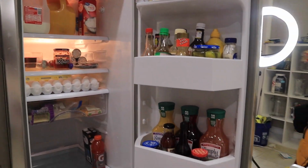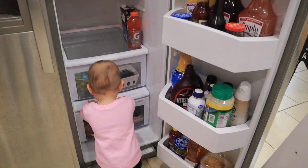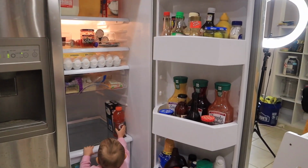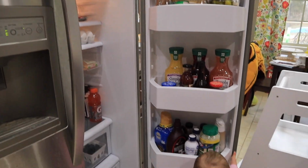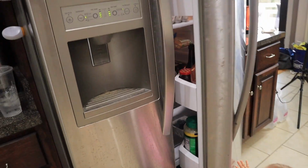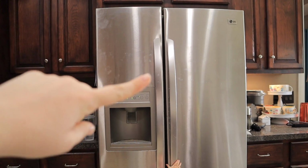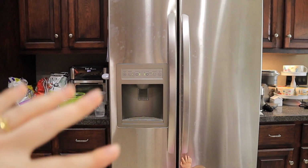So I just kind of tidied this up, moved the juices over here. And yeah, it is looking so much better. We still have a ton of condiments, so it's just kind of a hot mess over there. But I just don't know that there's a way around that when your family loves condiments and everybody has their favorites. So there you go. That's what it looks like. I should definitely wipe down the outside. You can see all of the fingerprints here and have chips to put away, all that kind of stuff.